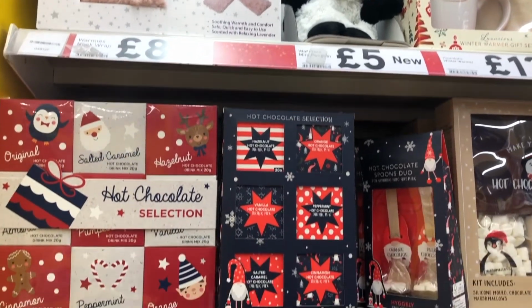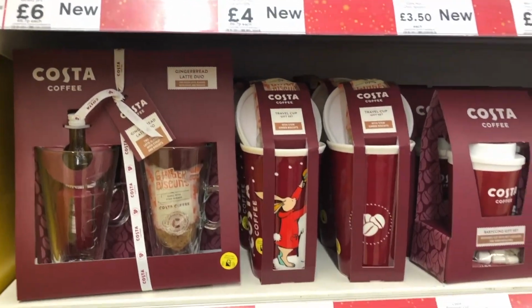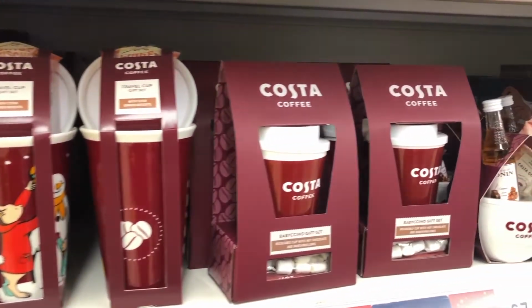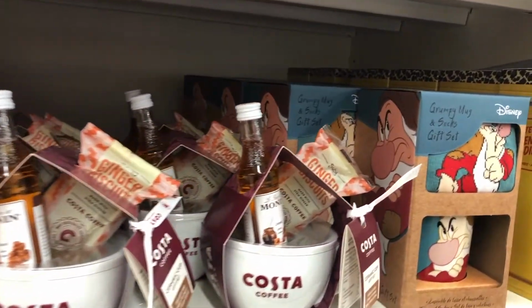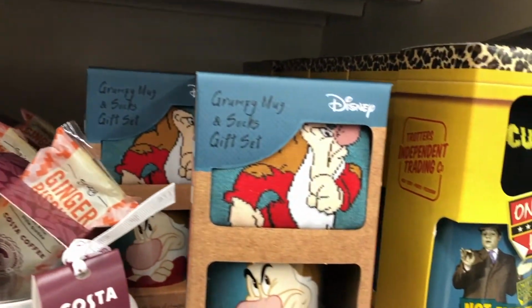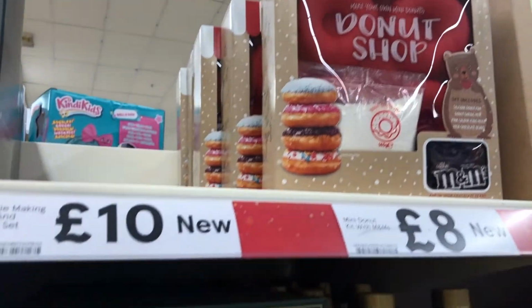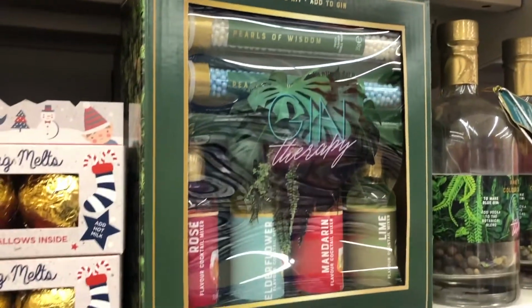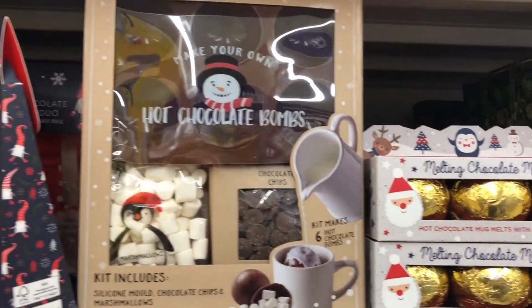So let's go shop. Although the purpose of the trip was to get Halloween goodies, I kind of got waylaid in the Christmas section first. Look at those Costa mugs. Really love those. I was very tempted. So I had a good browse in this Christmassy section. Got some Disney stuff too. Everywhere seems to be getting Disney branded things in now. I love it. That's a gin kit there and some fabulous hot chocolate mug melts.